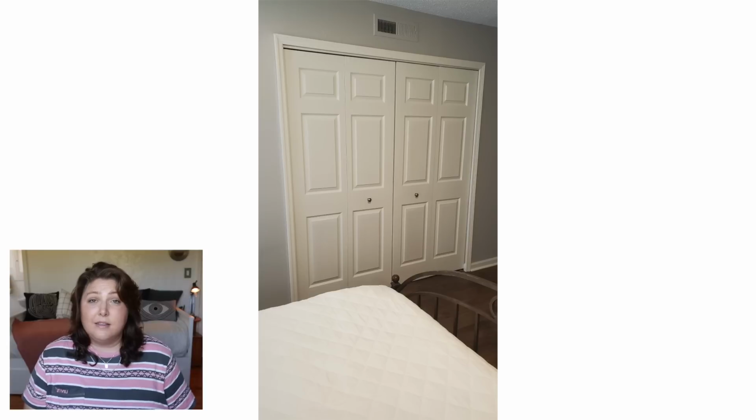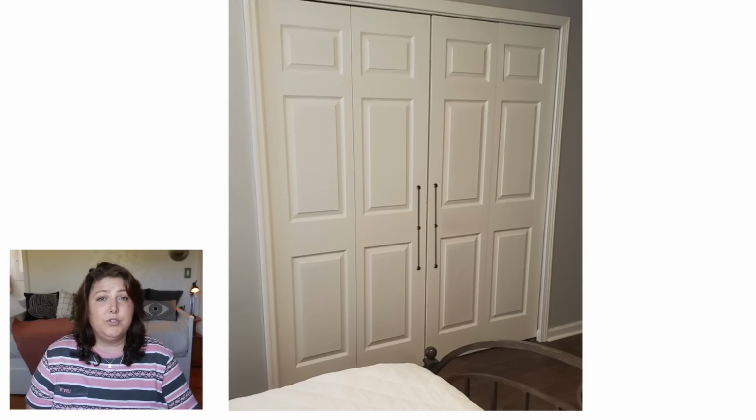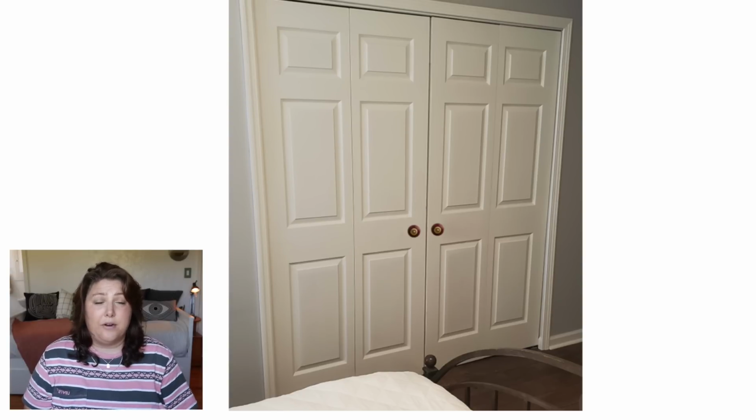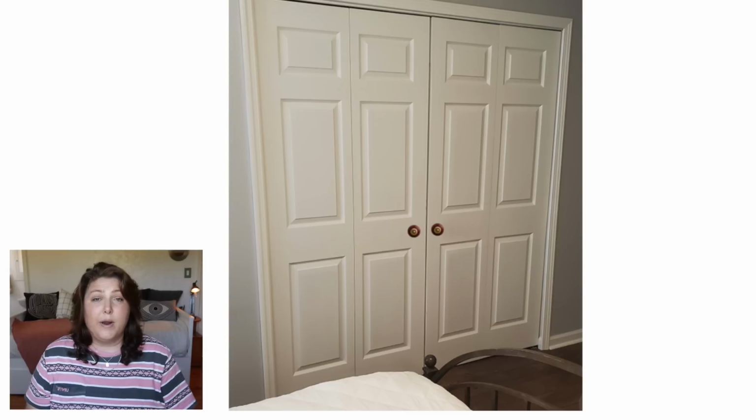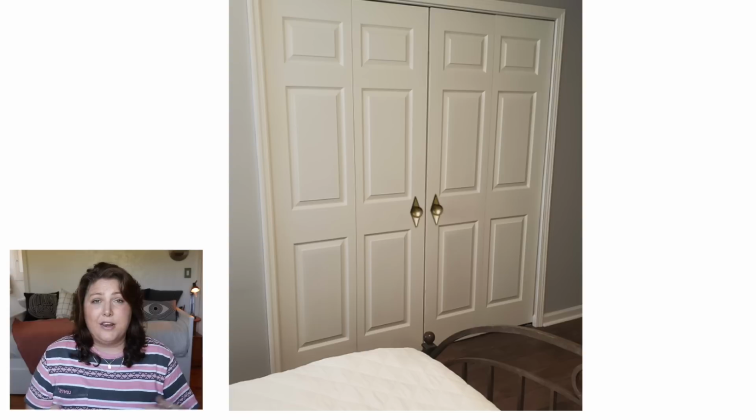Secondly, I would consider changing out the knobs on your closet doors, especially as you're not going to paint and change the color of those, by bringing in some visual interest into that area, whether it's a pop of color or brass or more of that black matte color that you might have on your bed and the doorknob. And you're also just creating a little bit more cohesion in the room altogether.